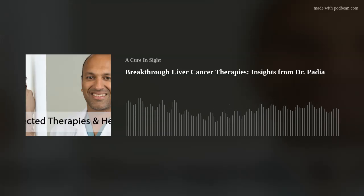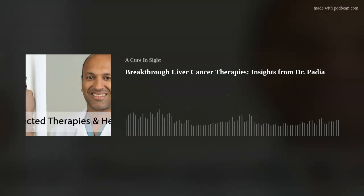Okay, so let's say, actually, I saw somebody in follow-up 2 days ago. He had a single tumor that was 6 centimeters, so about 2.5 to 3 inches, and a second smaller one next to it. Again, the rest of the liver was fine. It was all in the middle of the liver. And so I didn't want to treat the whole liver.